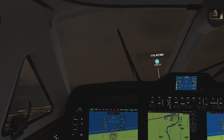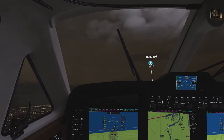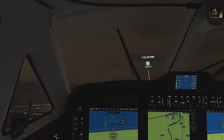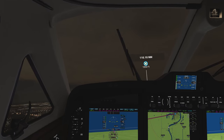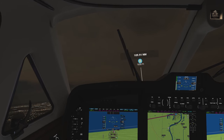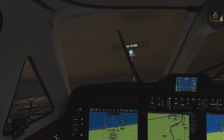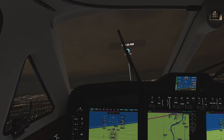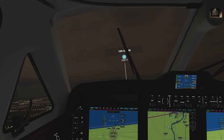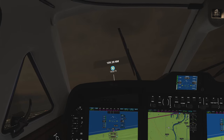Okay, I'm going to bring the flaps up the rest of the way. Alright, we're pretty far off course, so I'm going to continue turning and try to get those line segments to meet in the compass display.